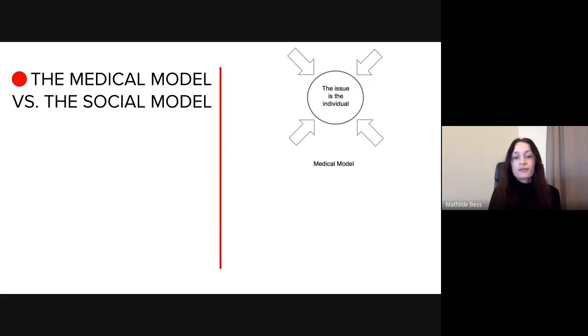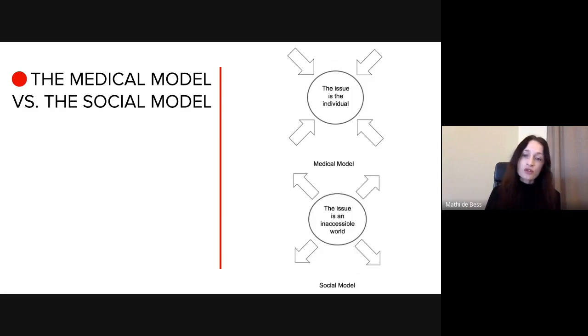The medical model emphasizes that a person with a disability is disabled from birth, and that the disability is seen as a failure that is inherent in the individual's body, and that it's the individual's own problem. The social model, on the other hand, sees the disability as a socially constructed problem, and this model was created as a reaction against the medical model.